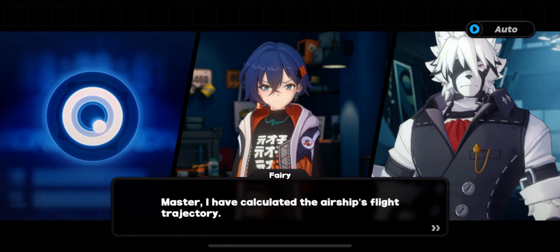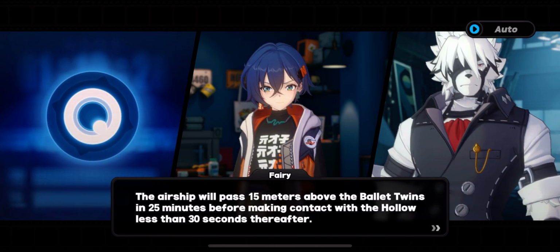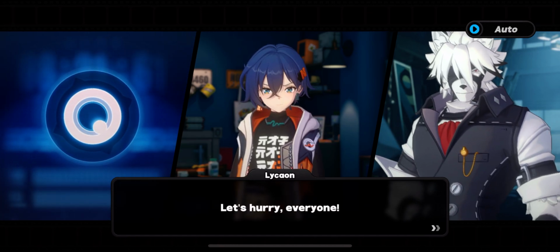Master, I have calculated the airship's flight trajectory. The airship will pass 15 meters above the ballet twins in 25 minutes, before making contact with the hollow less than 30 seconds thereafter. Let's hurry, everyone.